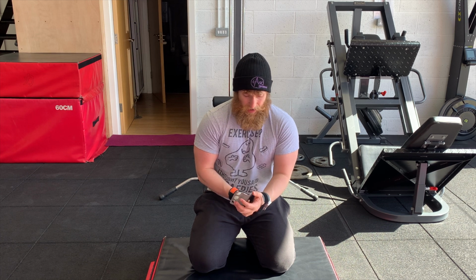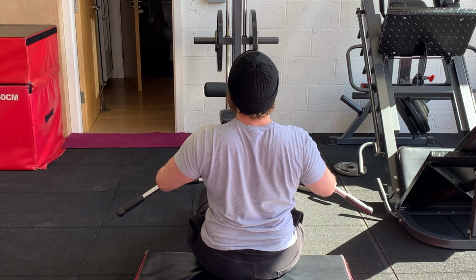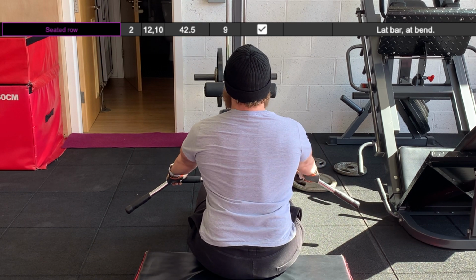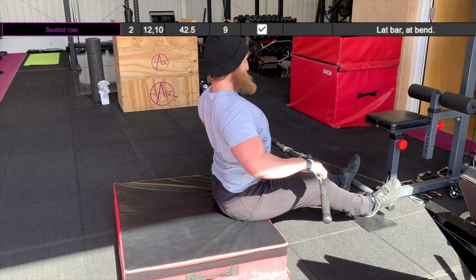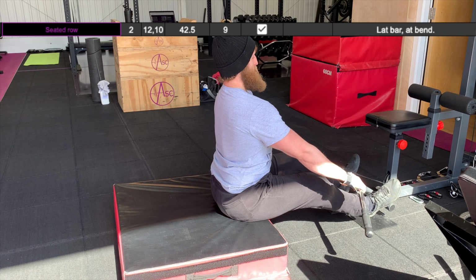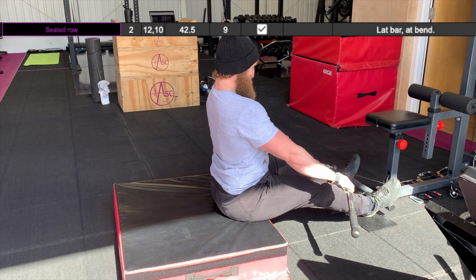I hardly do any rowing type movements because for whatever reason my back is already quite well developed, so I barely need to do anything to maintain it. It's all my pressing that I need to spend more time on, so it's just going to be 2 sets of rows. We use the wide bar and straps, hoping for around 10-ish reps, we'll see.